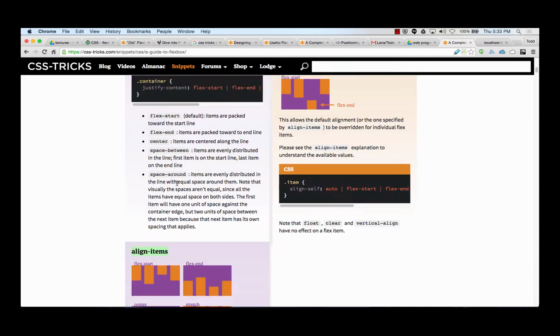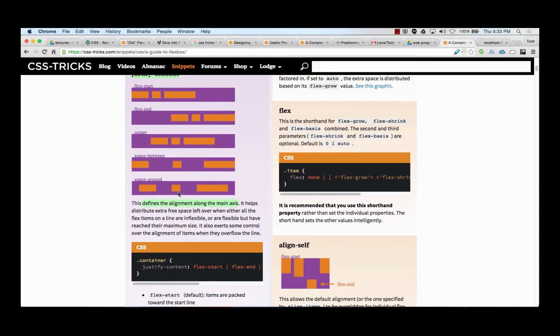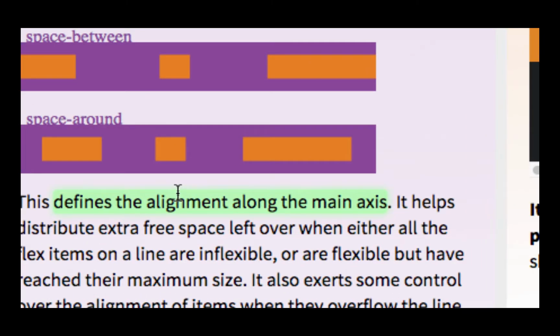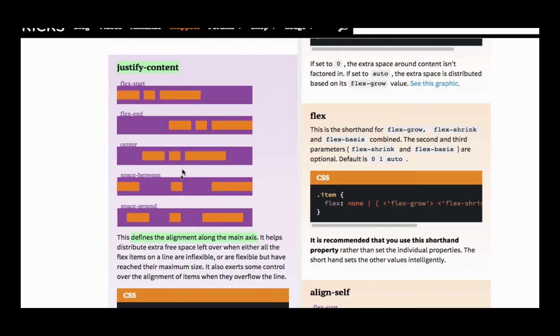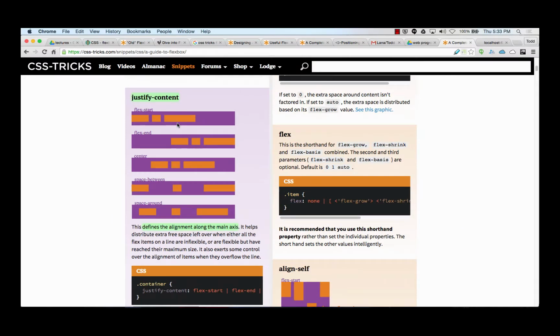So when I look at this, and it says, justify content defines alignment along the main axes. Well, this is giving me an image of my main axis being a row. What if my main axis is a column? If I'd said flex direction column. If my main axis is a column, flex start's going to start it all up at the roof. Flex end's going to start it all at the floor. Flex center will center it, right?